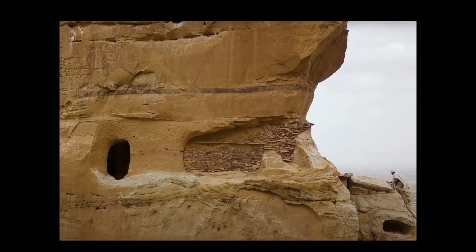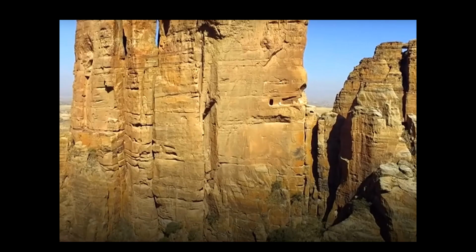There's a grave down the bottom right. So let's just zoom out and see exactly what that path looks like. Can you see the doorway sort of in the middle of the picture there, and the path? And there's over a 100-meter drop from that path, just straight down.